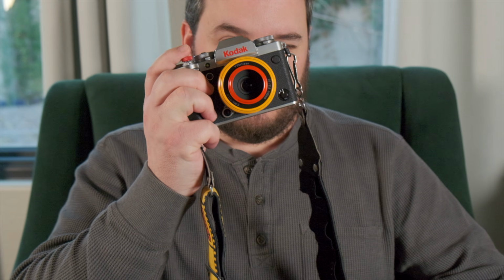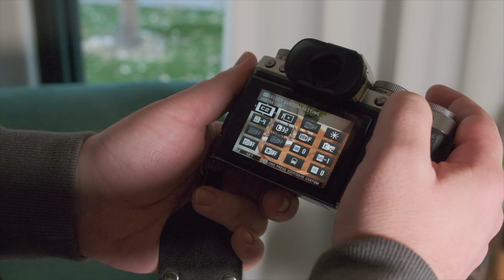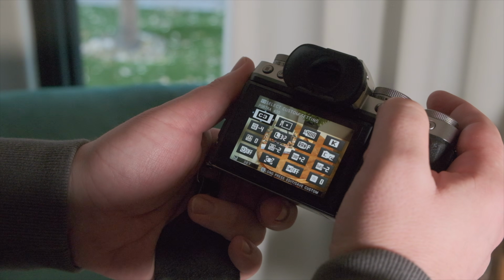I thought, what if 15 years ago Kodak had actually made this concept? What if they had released a retro-like digital mirrorless camera with their built-in film stocks as film emulation presets? Would this pivot have prevented their 2012 bankruptcy? How much different would the camera industry look today if this camera actually existed?